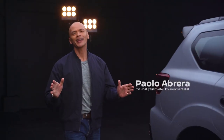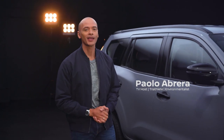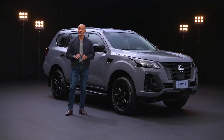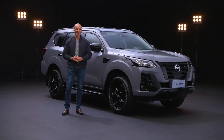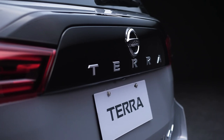Hi, I'm Paolo. I love keeping active, taking the family outdoors, and exploring new adventures. I look for the exceptional everywhere. And the exciting new Nissan Terra Sport allows me to do just that. The new Nissan Terra Sport is the perfect adventure buddy.